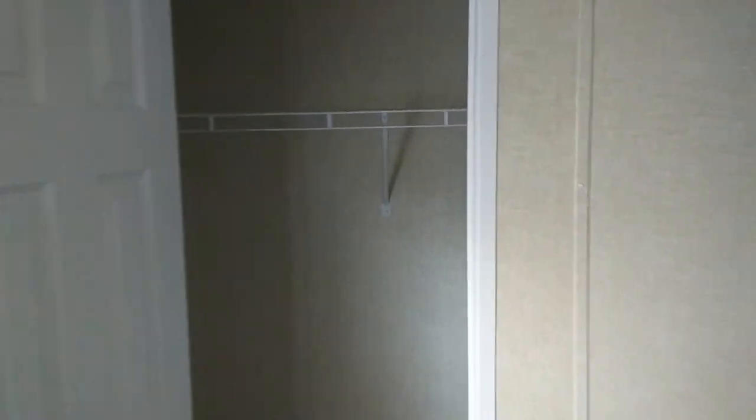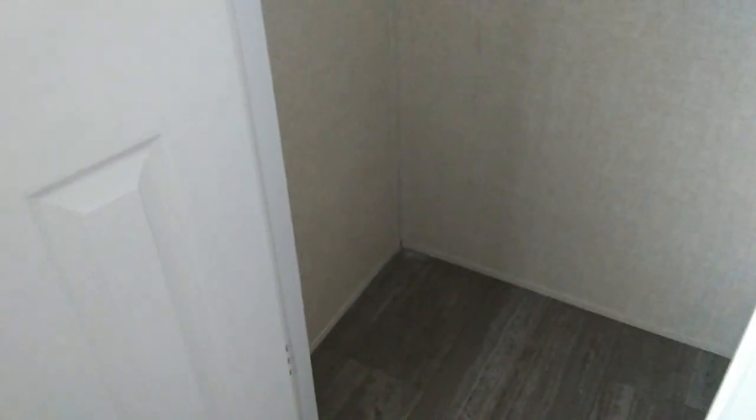It's your closet. Let me point up here. There you go. Pan down slowly, slowly, so y'all can see it. It's ample closet space. I like it. Very nice.